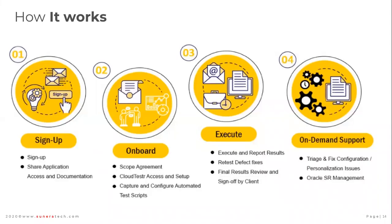Apologies for the disruption. So how does it work? You can actually sign up to the subscription of Cloud Tester. And once the sign up happens, you can share the application access and the documentation that you might have. The documentation could be the test cases, it could be your SOPs or requirements, whatever gives us an understanding of how you have implemented the application, whatever customizations or configurations and personalizations that you might have done. So that enables our subject matter experts to understand the scope.